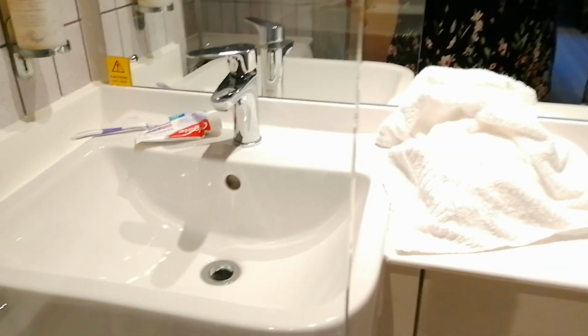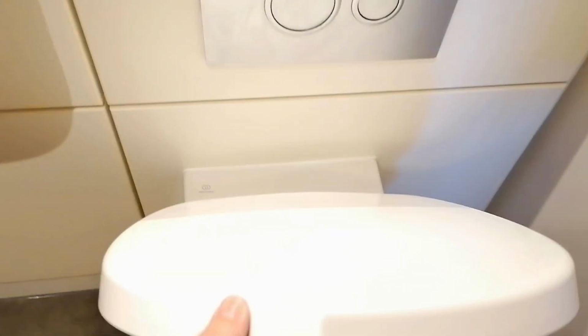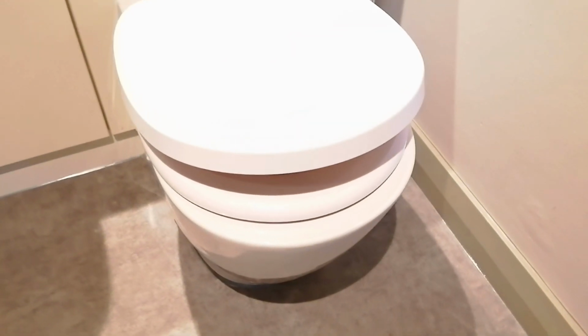And then, close that, we've got the sink as usual, little bin, toilet, and of course the usual lack of toilet brush. And the seat on the loo is too small. So yes, when you sit on the toilet, cold bottom. One thing that was good though is it's soft close lid. Soft and slow. So no clattering about in the middle of the night, waking up your guest or any of the other residents.